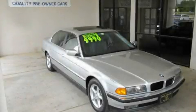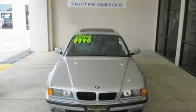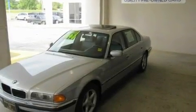This is a 1998 BMW 740, a driver's dream that provides endless luxury. It features a 4.4-liter 8-cylinder engine and a 5-speed automatic transmission.